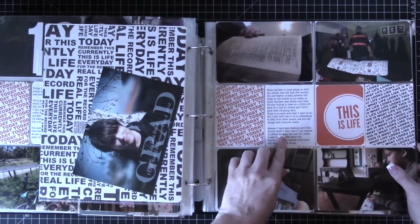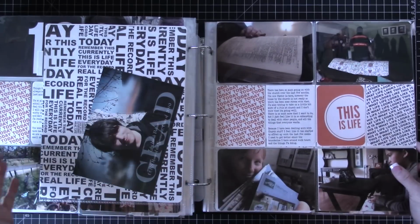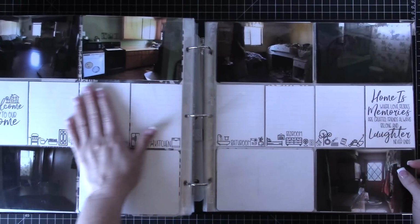And you can see I'm doing all of my journaling. I'm typing that up on my computer. That's just what's working for me this year. It's not what always works for me, but this year I've been pleasantly surprised that it's been working.